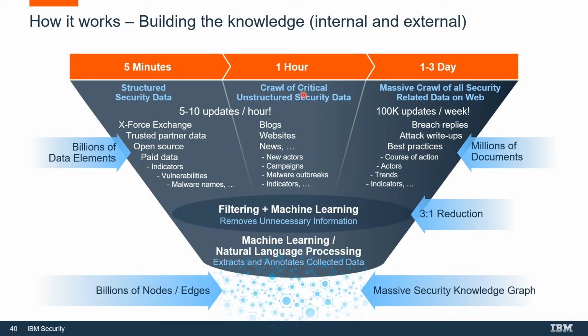Every hour, it crawls critical unstructured security data: blogs, websites, news, right? So it goes out there and says, hey, Frank Welder just published a new security blog talking about a malware superstructure that just got released, or we found 2 days ago, and here's his analysis of that. I'm going to keep that piece of information and learn that as well. And then it's going to do a massive crawl of all security-related web data, like breach replies. So, oh, hey, Frank Welder just did a breach reply and put it out on GitHub, showing how they responded to that. That's a good course of action, and indicators, right? So millions of documents. That Watson in the sky is learning all this stuff.